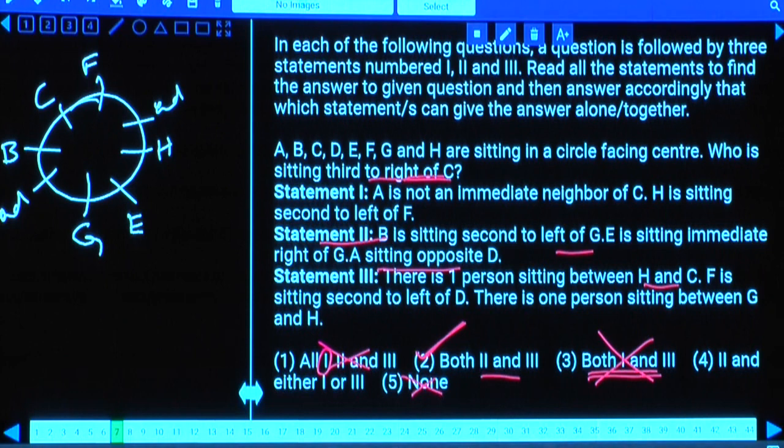A is not an immediate neighbor of C. H is seated second to the left of F. Clear? Then what is the answer? H is seated second to the left of F. A is not an immediate neighbor. Then what is the answer you are getting here? Are we getting any answer?